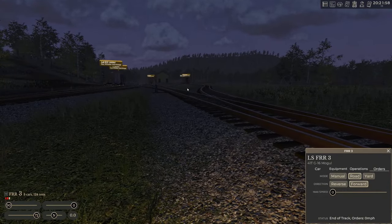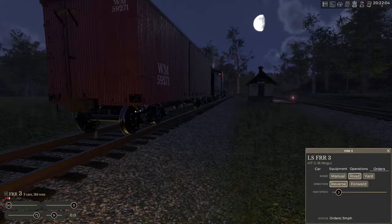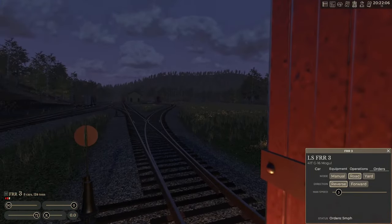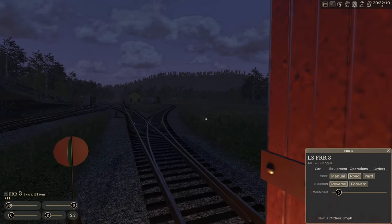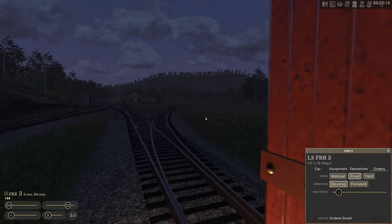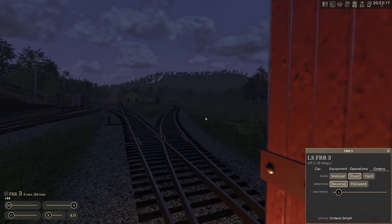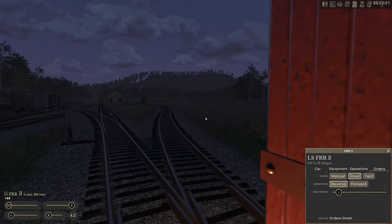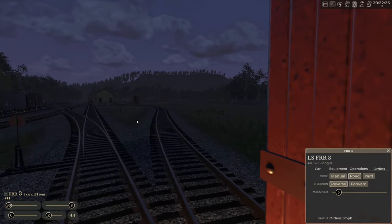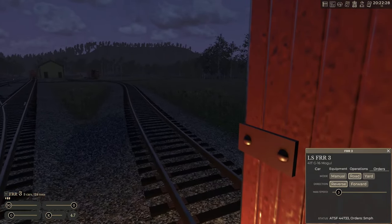Alrighty, let's go grab that empty. Cut it off the other car. I'm really glad they added decent AI, even though it's pretty basic right now. I really enjoy doing this, switching moves and just having him drive. It's fun.